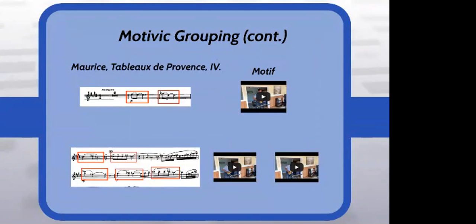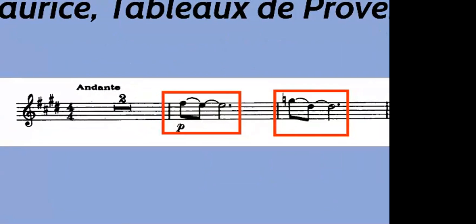So, the first thing that came to mind when I was thinking of a lyrical example for this was the Maurice Tableau de Provence, the fourth movement. And it's a beautiful work, however you phrase it in a way. But I think that there's a lot more clarity that can be brought to it using this idea of motivic grouping. So to start off, you have to identify your motive, and I think it's really sort of hammered over our head right there at the beginning, and it keeps coming back throughout the movement.